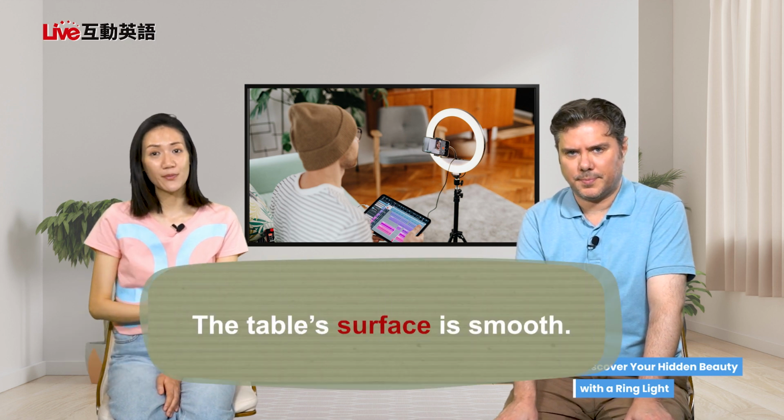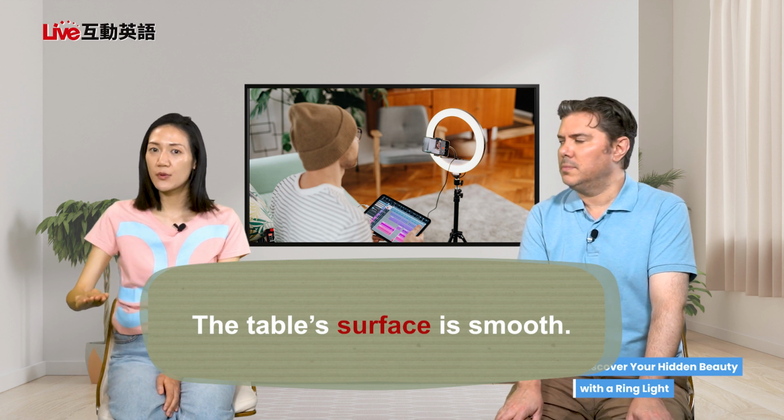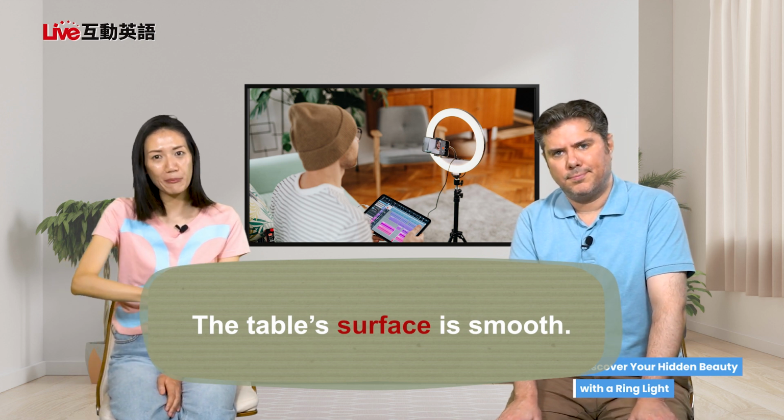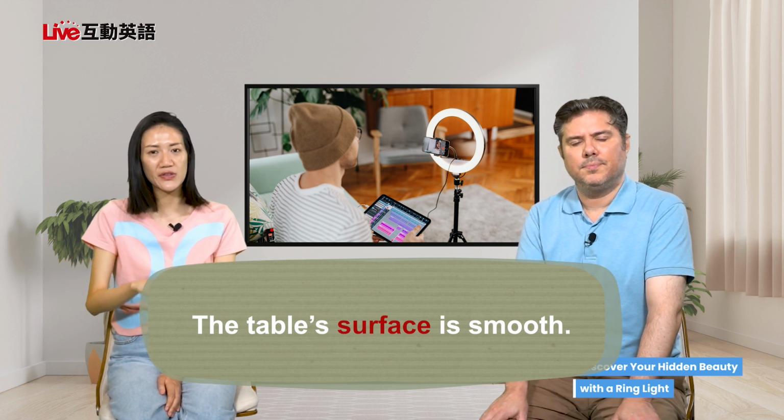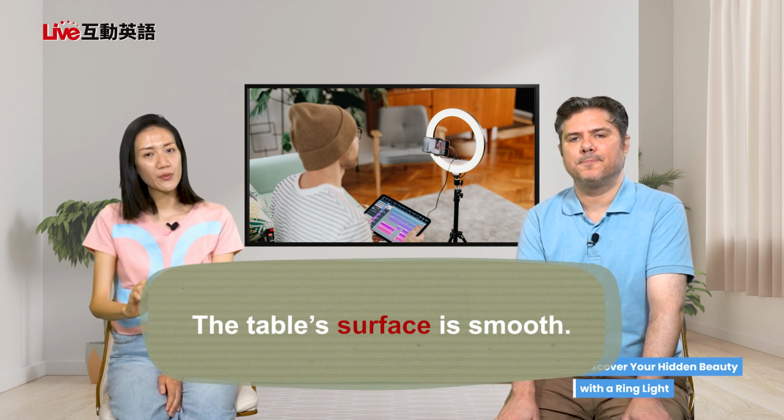For instance, the table surface is smooth. So this is one of those maybe wood tables which we've used sandpaper on to make it very nice and smooth so it's not all bumpy. Then that is the surface that we can see and we can touch.